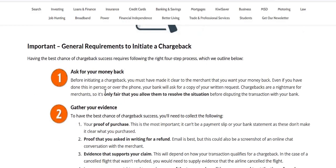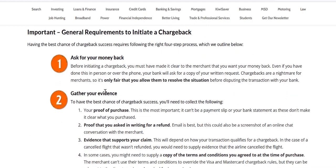So, general requirements to initiate a chargeback. You can't just go straight to the bank and say, right, I've fallen out with the merchant, or I don't like this thing, I need a chargeback. You've got to go through the process, and you have to have the evidence. So first of all, you've got to get in contact with the people that you bought something from, and you have to make it clear that you want your money back.